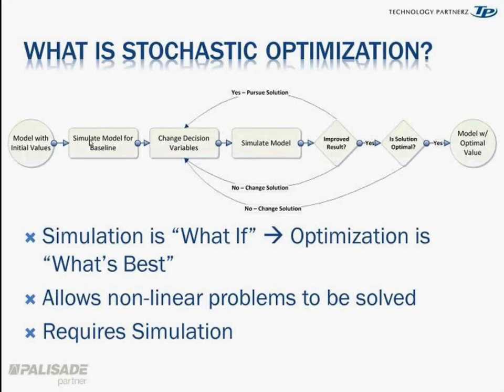Then you tell it, I want you to change some decision variables, which in our case is that yellow column of ones and zeros. If it's a one, yes, I do this project, and if it's a zero, no, I don't. So it changes the decision variables, re-simulates, and then looks at the baseline and asks, did my result improve? Yes, okay, pursue that solution. Depending on the various search algorithms in the Risk Optimizer, it will start looking at more refined solutions, taking that solution set and tweaking it until it can't tweak any more and has to do something else.